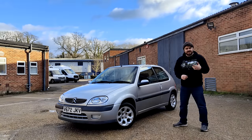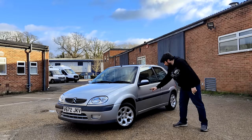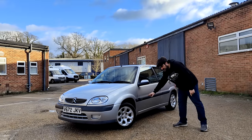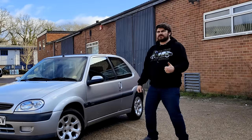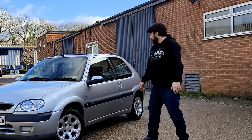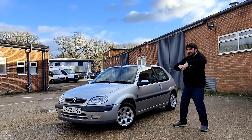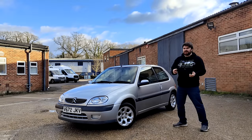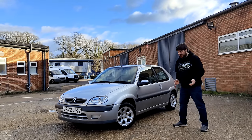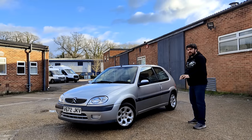Now there were two versions, as I say, VTR, VTS. VTR is what this is, Vitesse Tray Riche, and then Vitesse Tray Sportif, I don't know. Basically, one was a hot hatch and one was a warm hatch. So by hot, I mean leery and fast, and by warm, I mean not so leery and fast, but a little bit more spicy than a normal Saxo. So the VTR was the warm version of the two. It was the slightly cooler one.